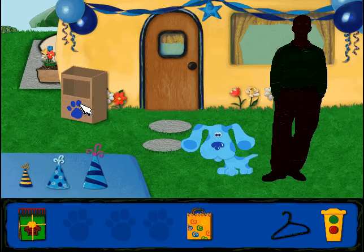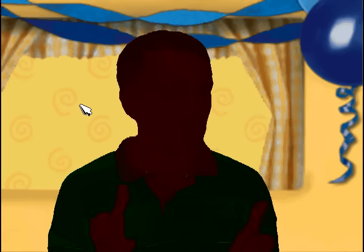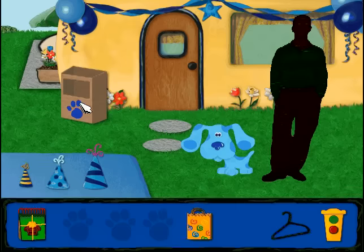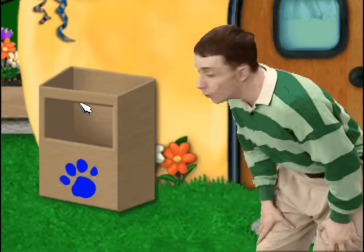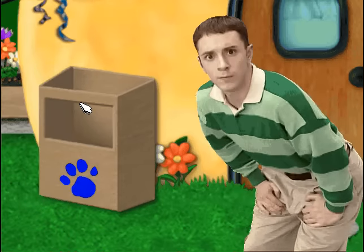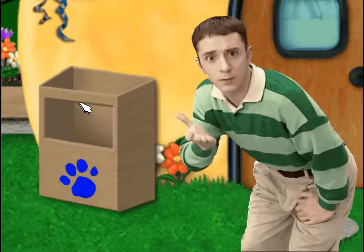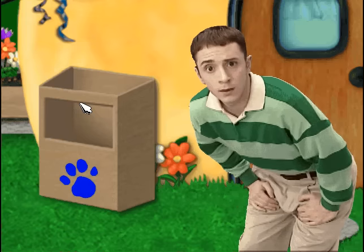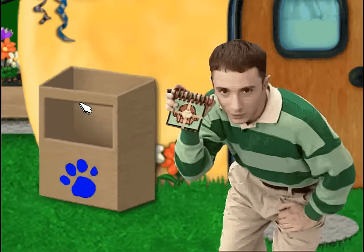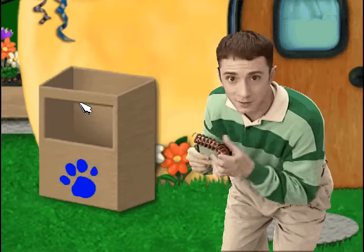A clue, a clue! Oh, you see a clue. Where? The box! Oh, our clue is this box. This box with a hole in it. Now what do we need? Right, we need our handy dandy notebook. You'll help me draw this, right? Great.